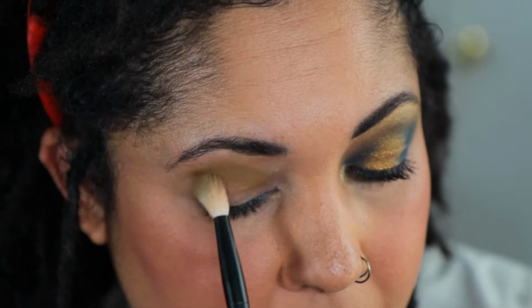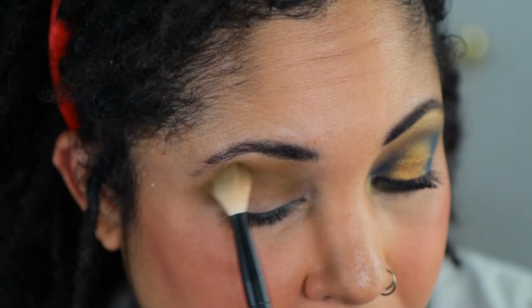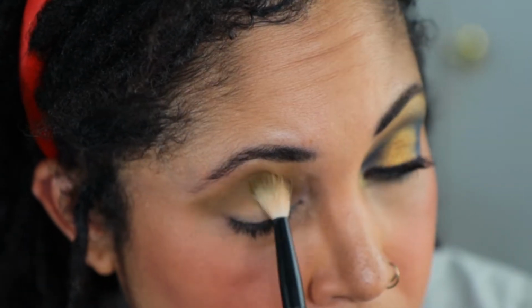And I love this. It's like a pukey shade. I like to call shades like this. And that's pretty much all we need. And that was just one dip into the pan. You can use a little more if you want. That's pretty much all I did for the transition.